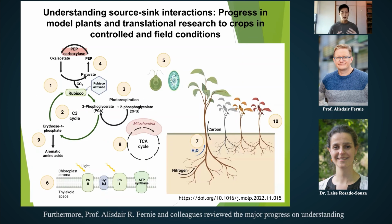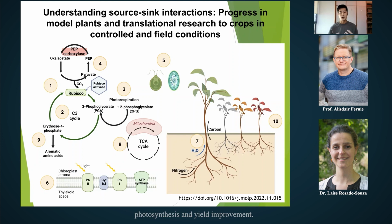And furthermore, Professor Alistair Alferny and colleagues reviewed the major progress on understanding the source-sink interaction in model plants under controlled growth conditions. They also analyzed the strategies used for increasing photosynthetic efficiency, and then discussed how the obtained knowledge can be translated into crops for optimized photosynthesis and yield improvement.